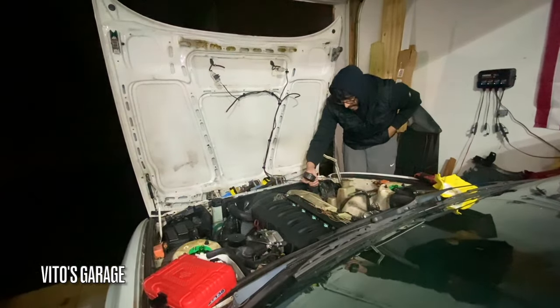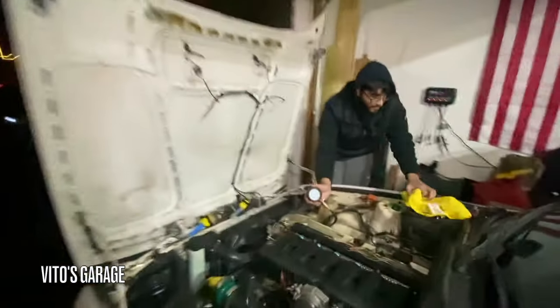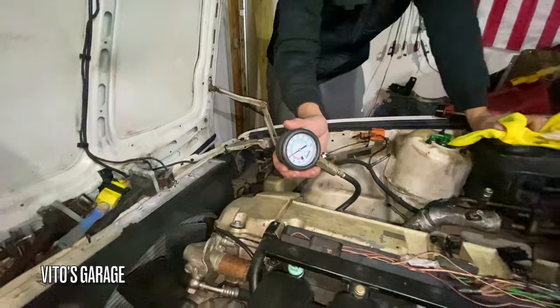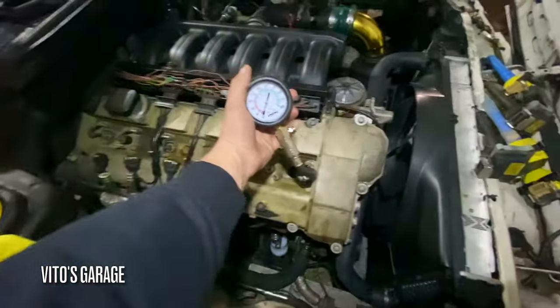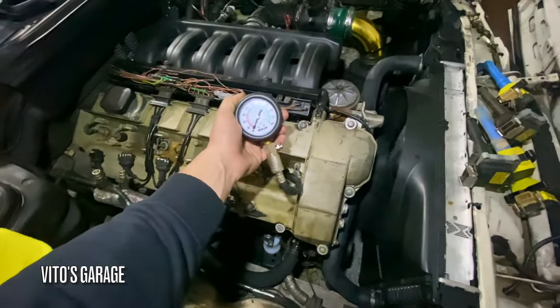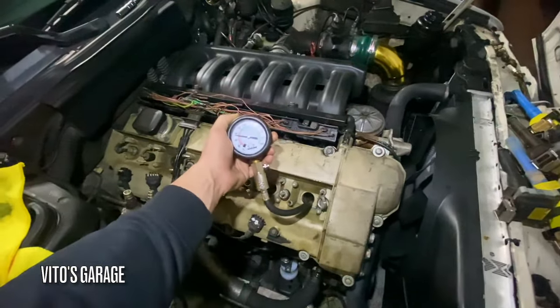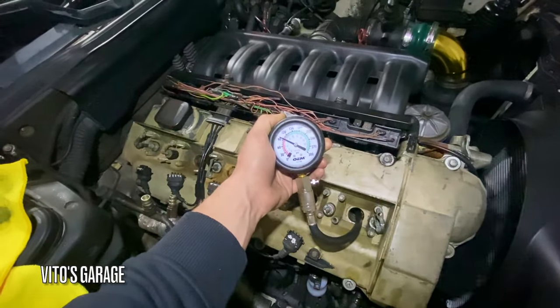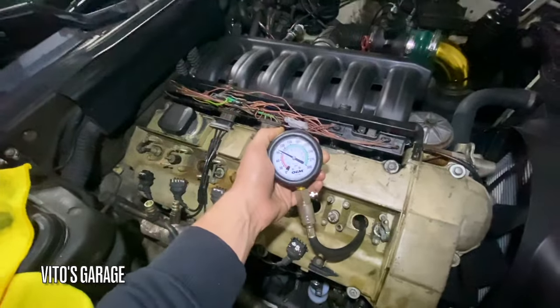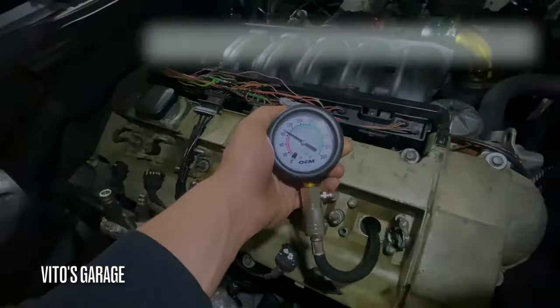Still moving up? 90. Should it point to me? Ooh. That looks low, bro. 90. Did you connect it properly all the way? Yeah. Okay. Let's retry it. Let's see. Keep going. Crank a little more. All right, that's good. Okay, so I would say around 100 psi.